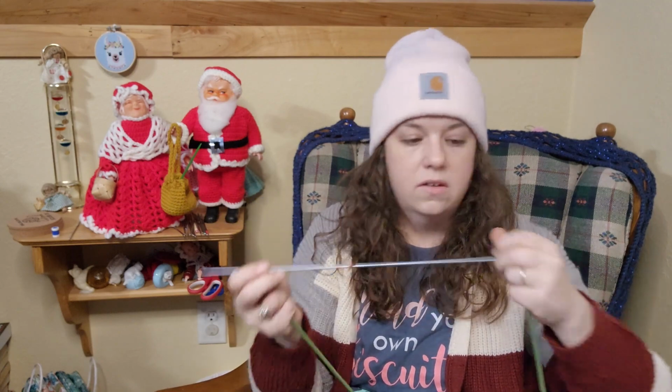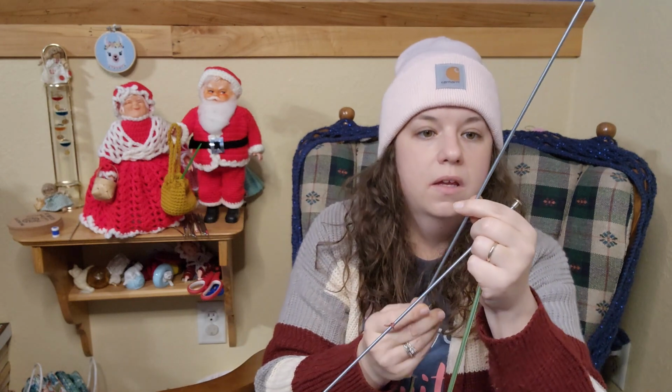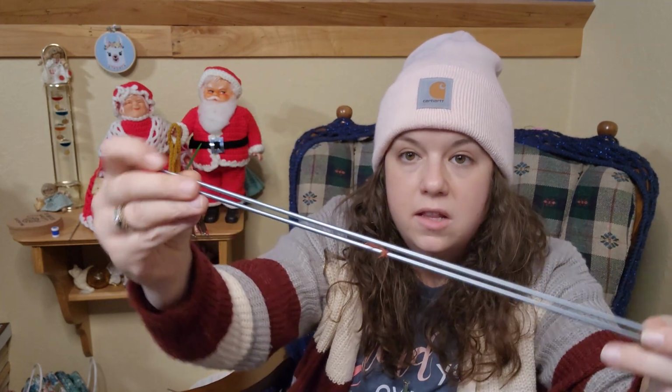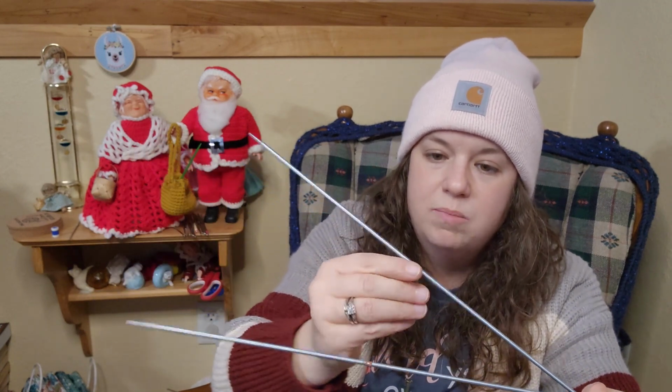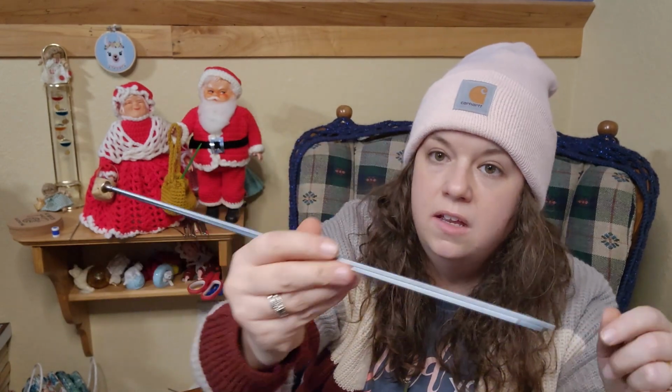Now that's a nice hook. Oh, man, I wish... Oh, look. Hook. I meant needle. I think I could clean these up. But these say 3, and they're little. These old rubber bands, I'm pretty sure I could probably just pick all that off. But I think that's a good set.